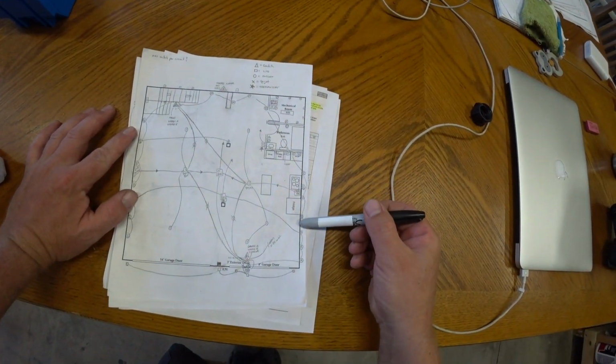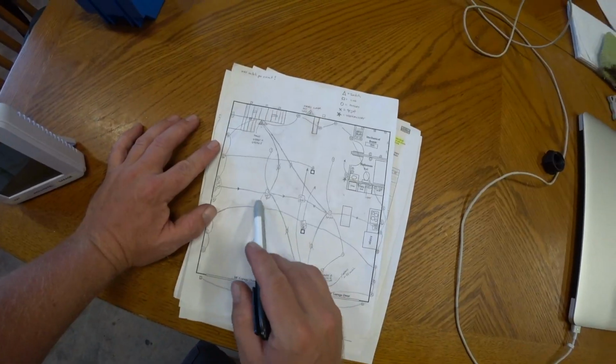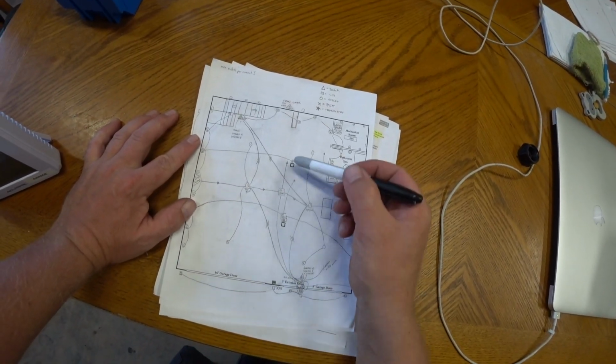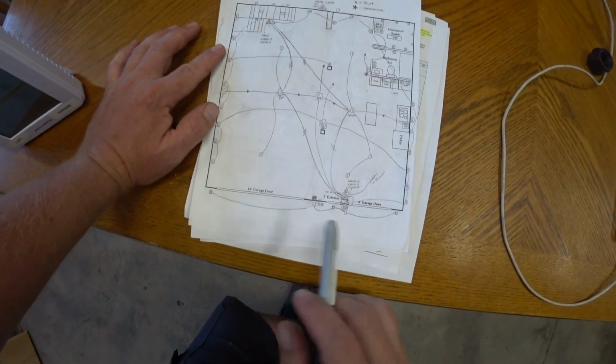Okay, so we got this side marked out. We've got our outlet here, our switch here. Looks like the only things that we're missing are these 2 posts, each of which has an outlet on them. And then it's time to go outside.